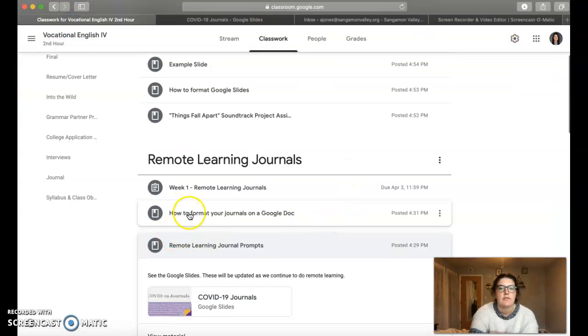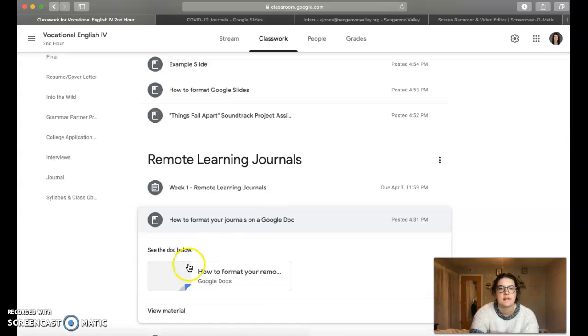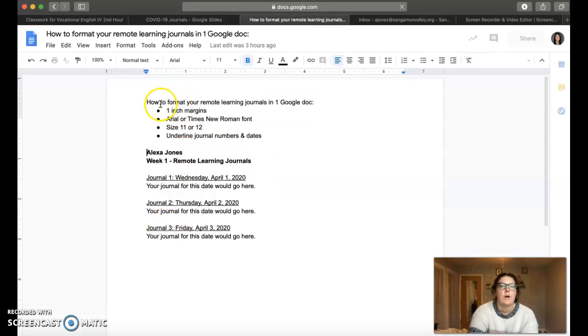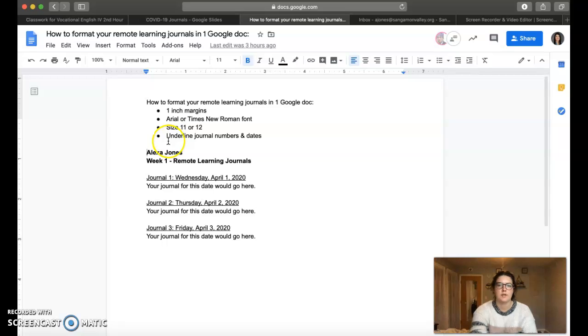As you can see here, how to format your journals on Google Docs is also available on Classroom. We'll go ahead and look at this. So, pretty self-explanatory, 1-inch margins, Arial or Times New Roman font, size 11 or 12, and then underline journal numbers and dates. So here I've just put my name, week 1, remote learning journals, and then I put the journal number with the date, and then your entry will go under it. Try to underline these so that I can distinguish what journal goes with which. Please make sure you're putting them all on one Google Doc. That'll just make my life easier when I go to grade them.